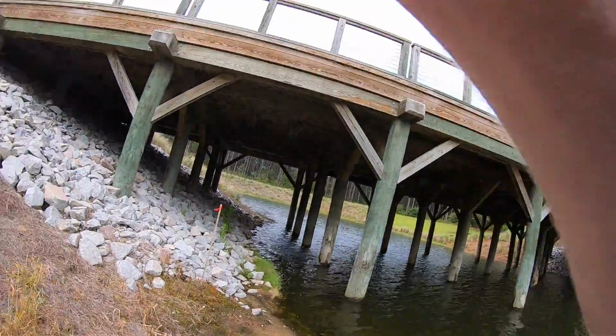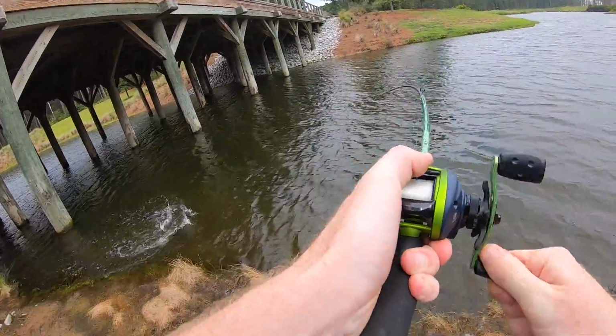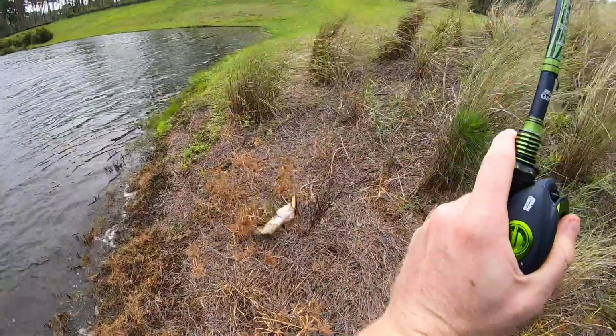There we go. Oh, that's a nice one. That's a nice one up underneath that bridge. Smack the glide bait. Let's go. Yes, sir. Right up there on that bank line. Let's go. It's like a nice 3 pounder.